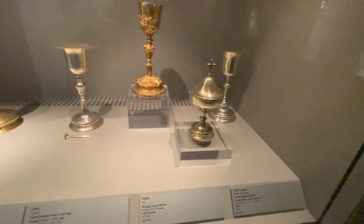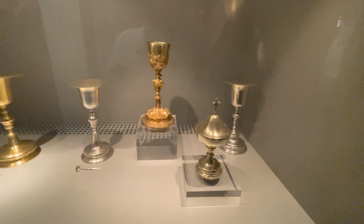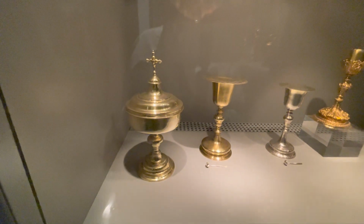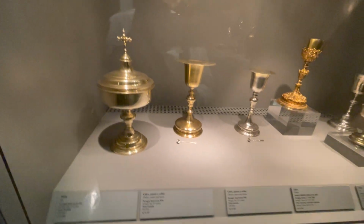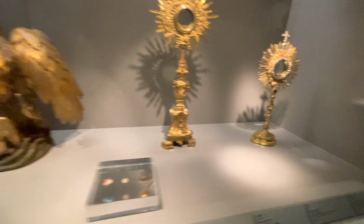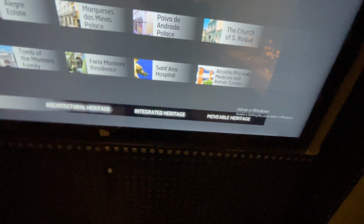These are the chalices. 23. I'll stop it at 24 minutes. I'm at 23:28. What is this over here? English. I don't want that. 23:47. Okay, I'm gonna end it right here.